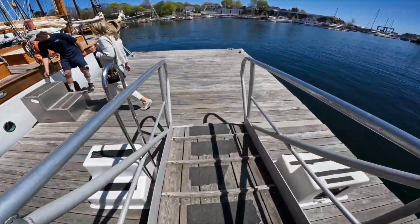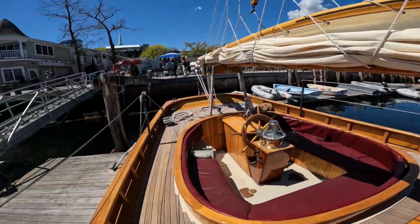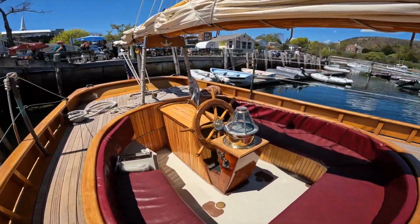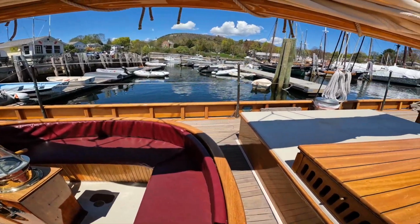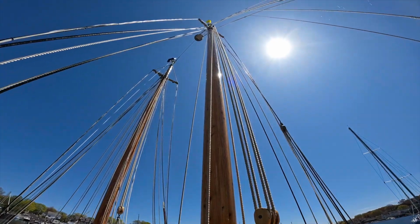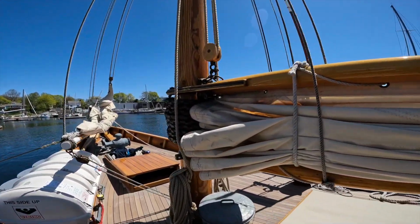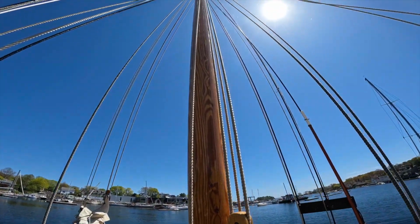Today we'll be sailing Schooner Olad in Camden, Maine. It's a restored classic sailing yacht built in 1927. This will be my first time on a sailboat. This will be my second time. My first time was on a small boat on a small Minnesota lake. I have a feeling this is going to be a lot different.